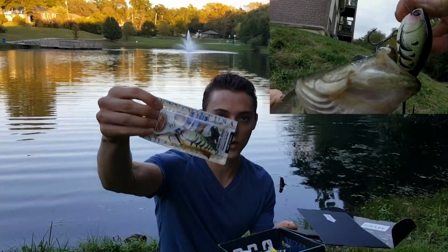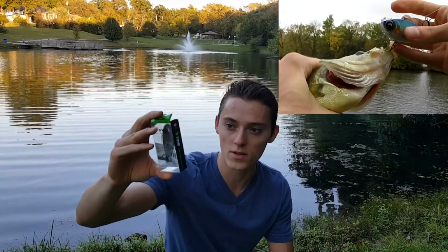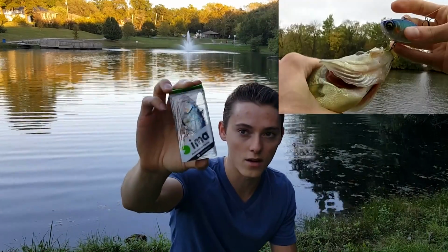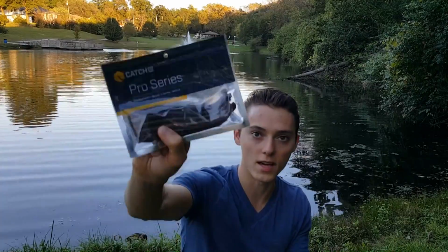I got a nice square-billed crankbait from Lucky Craft. I got a lipless crankbait from IMA. I've never tried this company before. It looks like a Japanese company. Not 100% sure. It says Japanese design. I got some hooks to use. I got a lot of different plastics, some net bait, Paka Craw. I also got some worms from Ketchco.